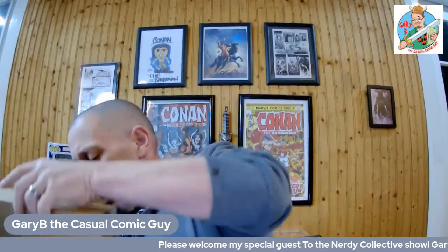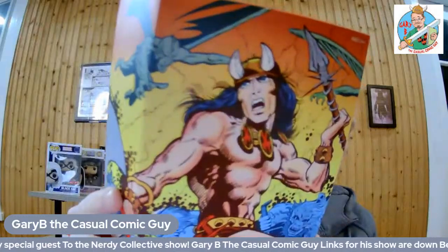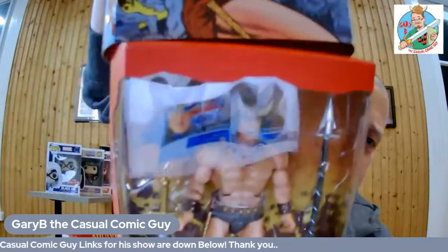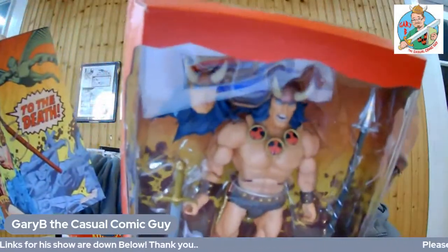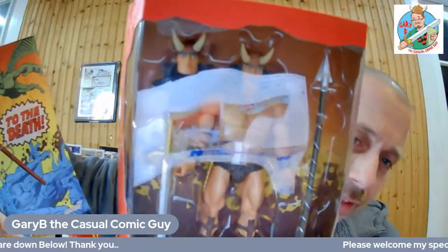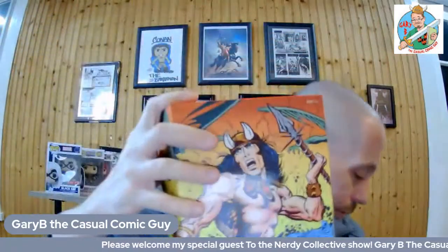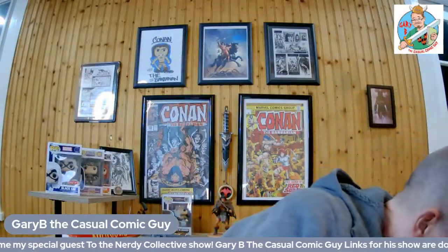This is the Barry Windsor Smith Super 7 figure with incredible box art. Ooh. Nice. Very nice. And just an incredible sculpt on this Conan. Dude, it looks almost just like the art, man. Yeah. And this was the version that came with the bloody weapons, which I have upstairs. So it had a couple different versions.